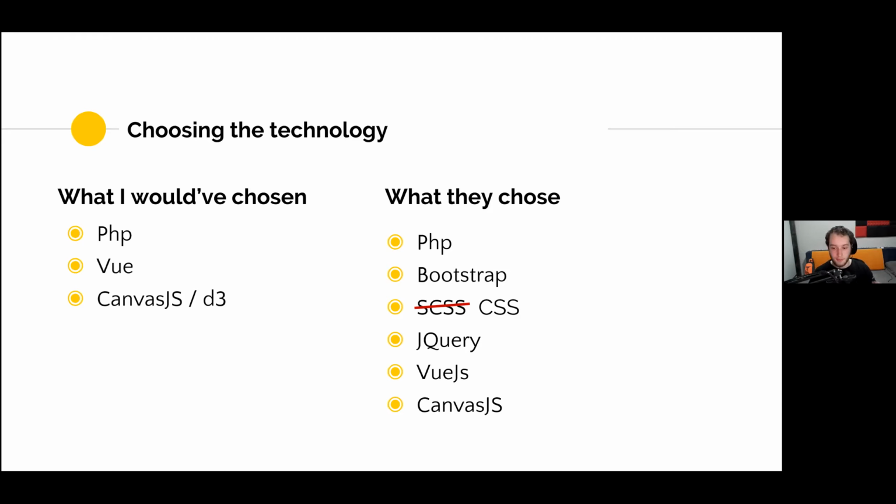D3 is a very powerful library that makes dynamic elements that change according to data. That means I can make the graph manually by stacking the elements and control every aspect of the graph. But using Canvas.js was also okay. And regarding the CSS, I would use either Tailwind CSS or one of the preprocessors, but not both. Tailwind CSS has a lot of power on its own, as it can style and organize the layouts and the components without breaking a sweat.